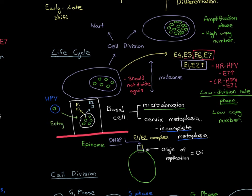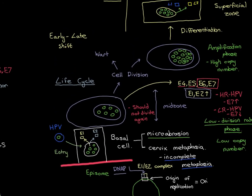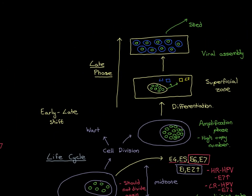And I've said it before, but I'll say it again, because it's very important. You get a huge number of viral genomes in here. It can go up to thousands. So we call this a high copy number of episomes there. And that's the end of the early phase of the life cycle. You then go into the late phase of the life cycle, where now the early proteins, their levels in the cell fall, and this allows the cell to stop dividing and commence the differentiation process once again. So it moves up into the superficial zone, where you start expressing the late proteins L1 and L2, the major and minor capsid proteins.